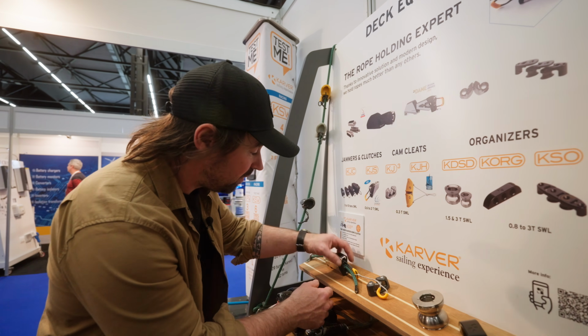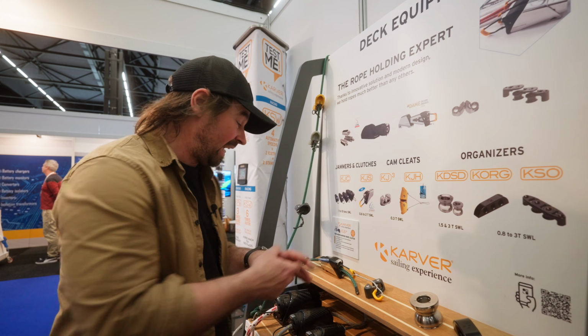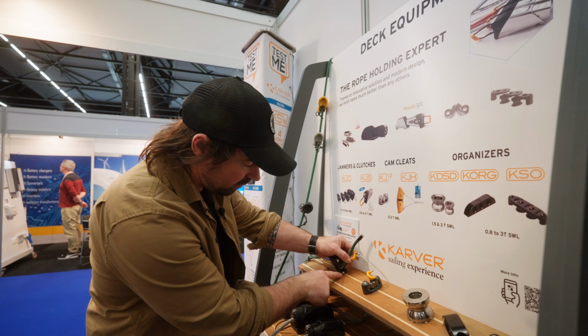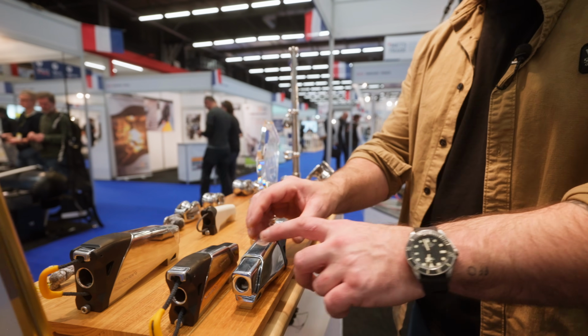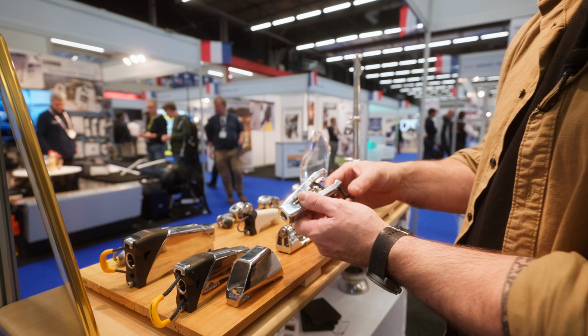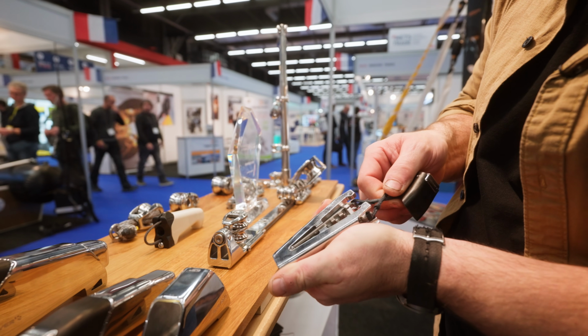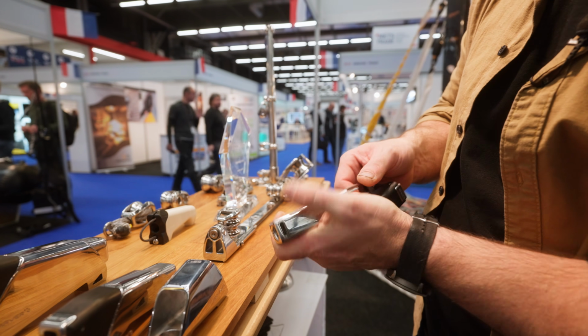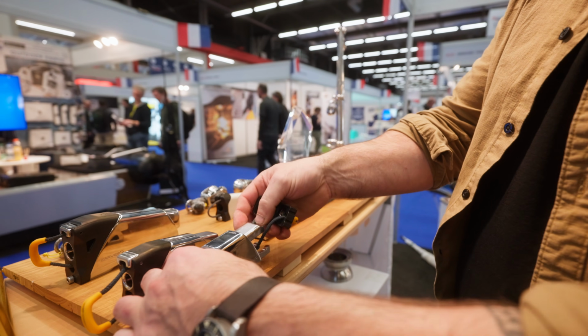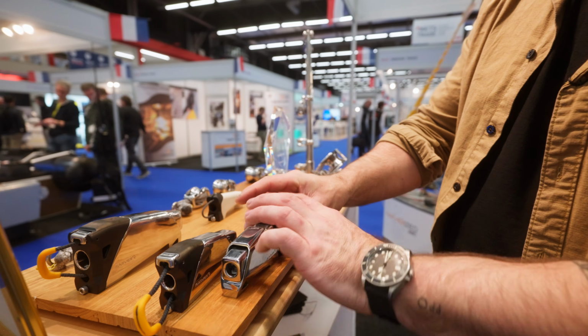Another cool thing with it is that you can completely service this to get any of the rope debris or any muck which is lying around there, and you literally just undo the one bolt there, remove that, and it comes apart so easily. The interior is all stainless steel, so it's not going to fall apart, and it's just brilliant. It's really well put together, easy to service, easy to look after, and you don't need to unbolt it from the deck to do that. Pretty cool. I like that.